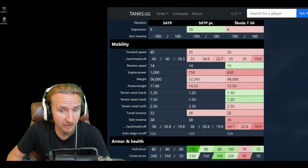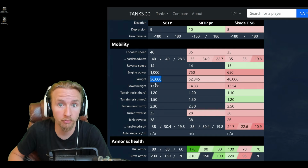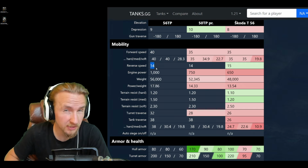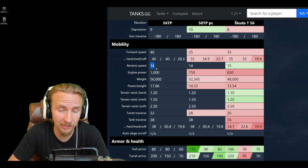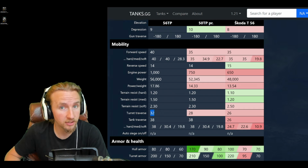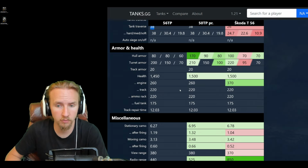When you add to this the fact that the tank weighs 56 tons, that means that this is pretty good for ramming medium tanks especially, and brutal against light tanks. So definitely put that into your repertoire. However, I did notice with this vehicle that the 14 kilometers an hour reverse speed definitely makes it feel quite slouchy for getting back over a ridgeline, worse than the Skoda T56, for example. Passing mention should be made to this tank's good turret traverse of 32 degrees and an okay hull traverse of 38. You can see that it's identical to the 50 TP prototype in this regard.